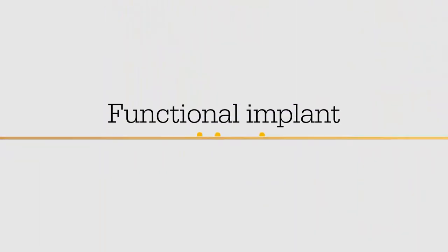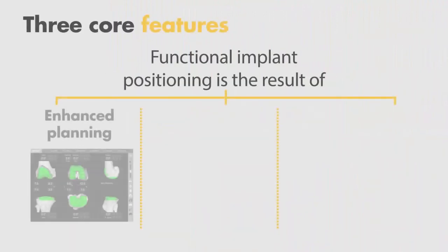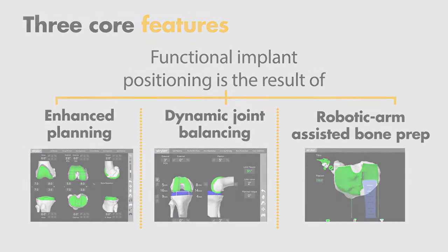MAKO is designed to achieve functional implant positioning, which is patient-specific implant placement as a result of enhanced planning, dynamic joint balancing, and robotic arm-assisted bone preparation. These 3 core features were adapted to enable a MAKO Total Knee procedure with Triathlon.